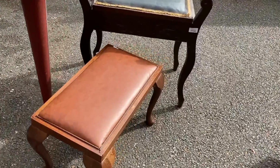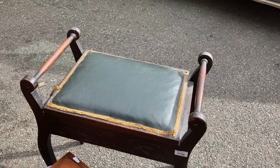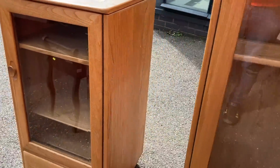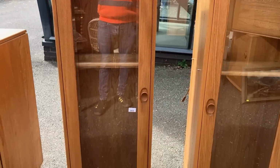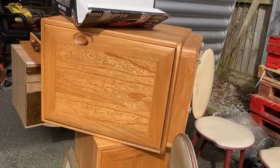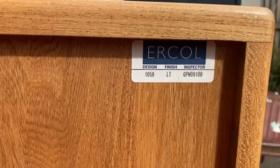Two level top footstools. No, that's a footstool. That's a piano stool. Piano stool, 50 to 75. That, 30 to 50. Then we got this Arco dresser. Comes with a hi-fi unit. And the two bits there, it all clips together. I've got all the pieces in that there. I'll prove it's Arco. There we go.